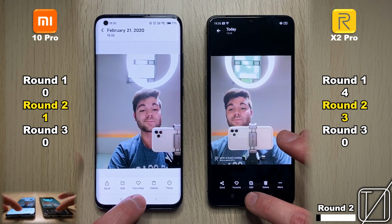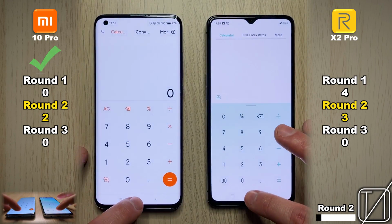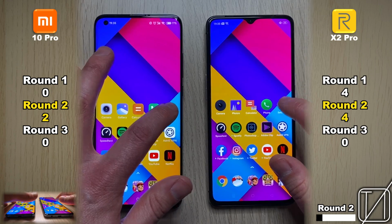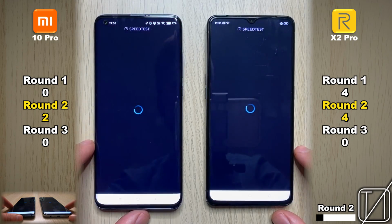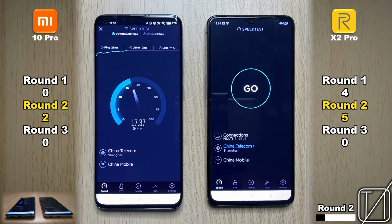So the Realme X2 Pro is doing really well, even though it's running on 7nm chip technology as opposed to 7nm plus chipset technology on the Mi 10 Pro. It is also pretty much a 6-month-old phone now compared to the new Xiaomi, and the new Xiaomi has the latest and greatest Qualcomm chipset, which the Realme will soon be getting with their Realme X50 Pro, which will be really awesome to see. It's actually coming out really soon, so keep your eyes out for that one.